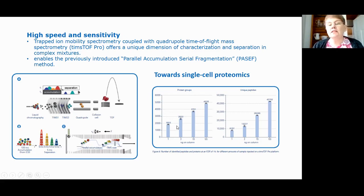And then this is showing the sensitivity of the instrument. So when we have 1 nanogram of HeLa digest, so just human HeLa cells digested into peptides, from 1 nanogram the machine can identify around 1,800 proteins. And when we go to 50 nanograms, we should be able to identify around 5,000 proteins with this platform.